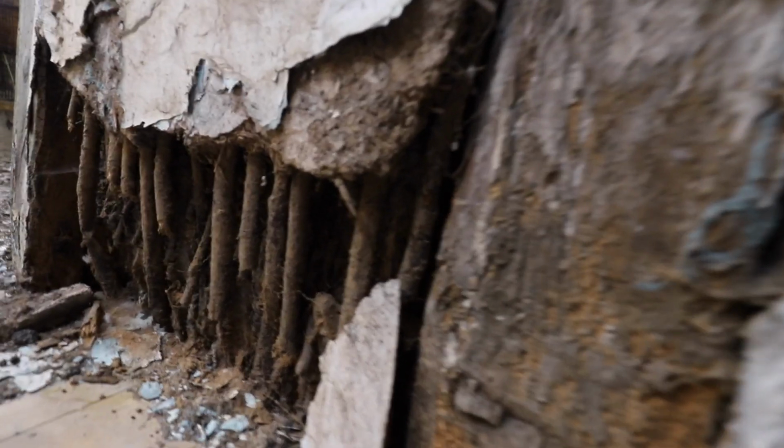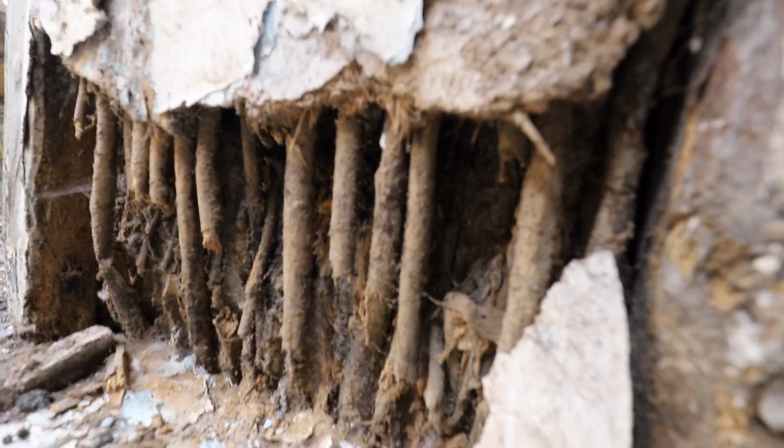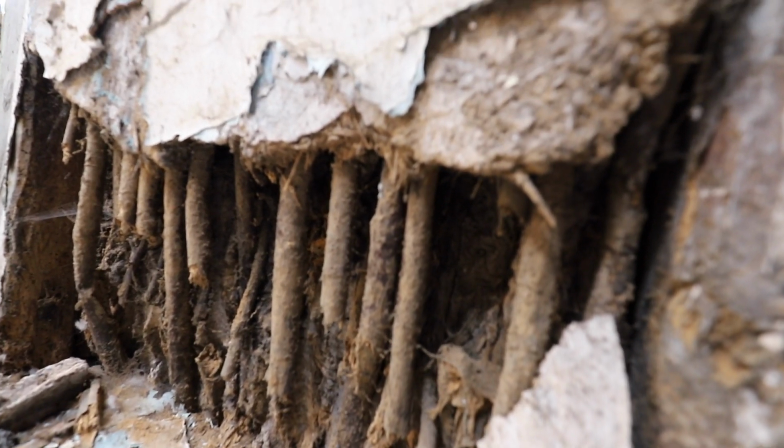Wow, did you see that wall? Did you see the wall with the reeds in it? What was it called? Was it wattle and daub, where they used to weave a reed mat and put it between the timber frames and then put mud on it to form a wall. They don't do that anymore, do they?